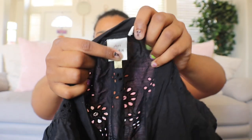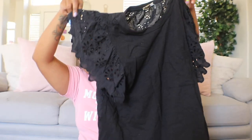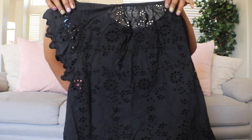This is Seen, Worn, Kept. I've actually never found this brand before, but I decided to look it up because it looked nice, and I think it's an Anthropologie brand. It came up, so Seen, Worn, Kept, size small petite. It's just a crew neck blouse with the flutter sleeves here, and it's got the floral cutouts all over it.